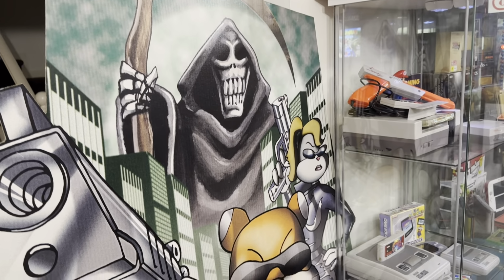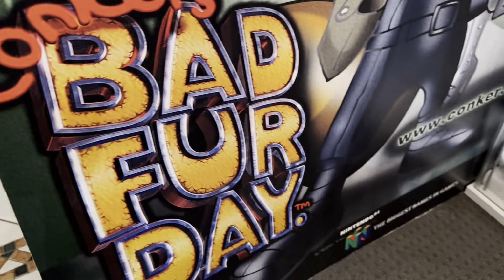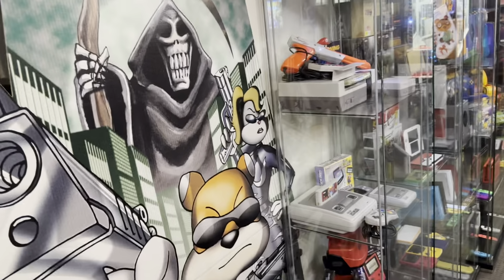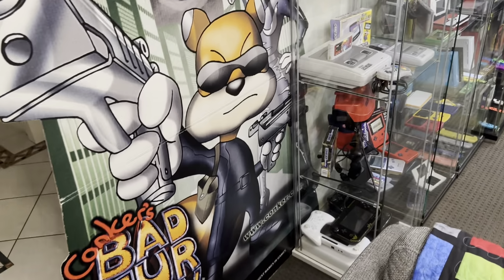Looks amazing, doesn't it? The artwork on this, he means business, absolute business. A cult classic. An absolute cult classic. Mums and dads had no idea what game they were buying for us back in the day. It's just cute little Conker from Diddy turned into that.